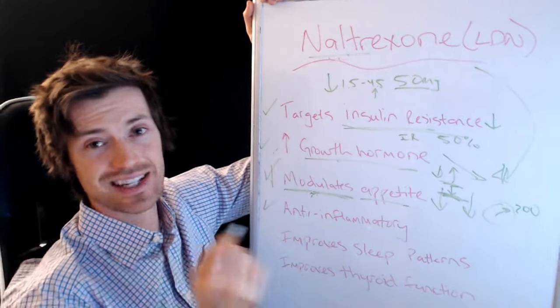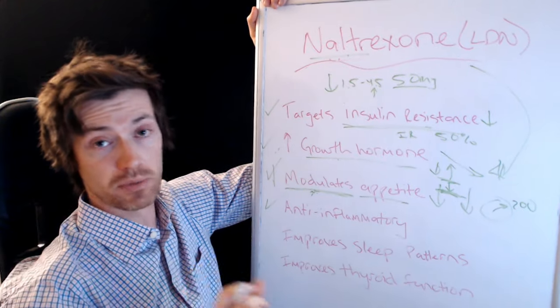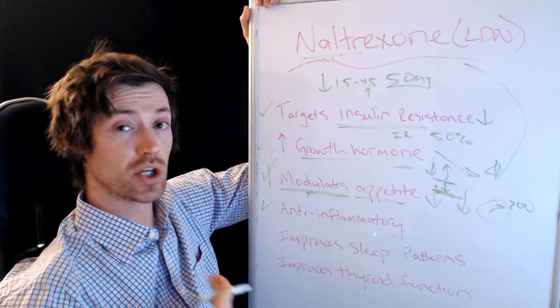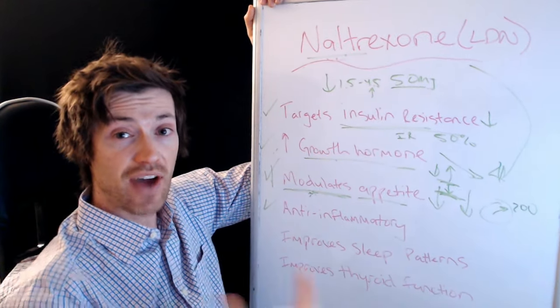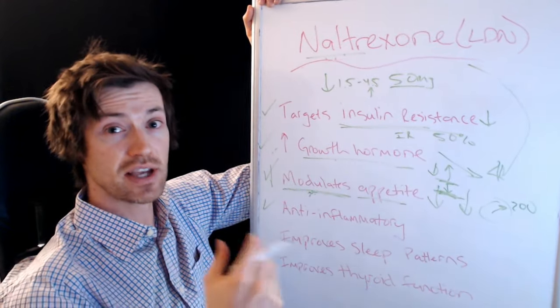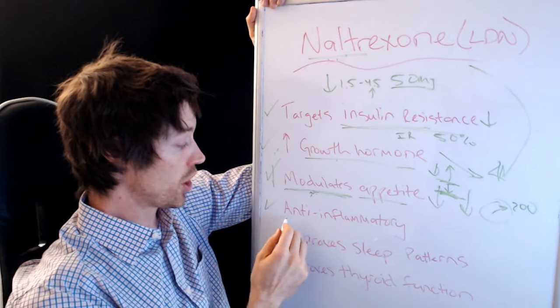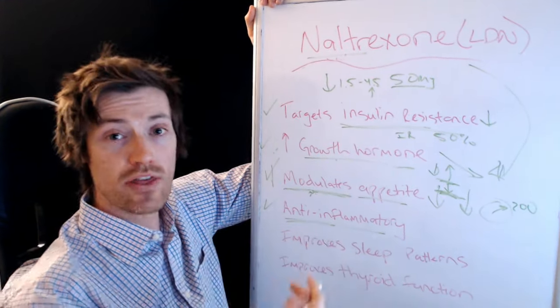The next one is it acts as an anti-inflammatory agent. Okay, this is really important because I think a lot of people don't understand that when you become obese, your fat cells are sick. Okay, we have a name for that. It's called adiposopathy. Okay, so it basically means pathology of the fat cells. And this occurs because they're inflamed. So when they're inflamed, they don't work very well.